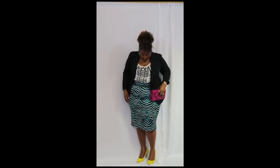Hi. So I love it. I think it's so cute. My bomb little yellow shoesies. Got my blazer on. Got my little pop of color with my little bag that I got for my birthday from my friend Shay. I like it. Okay, so tell us why this works, Pia.